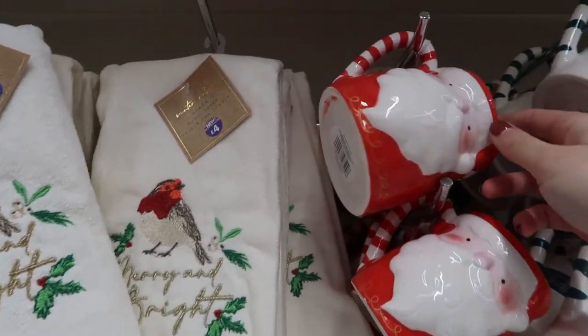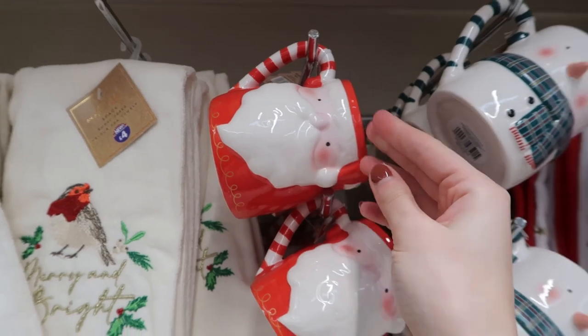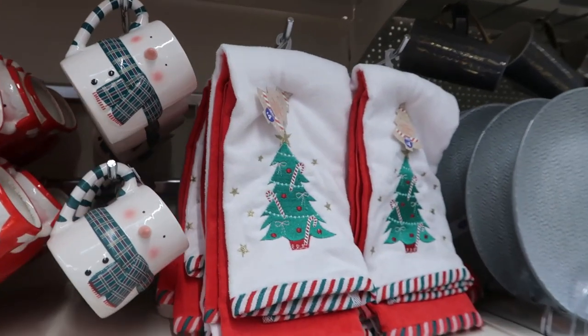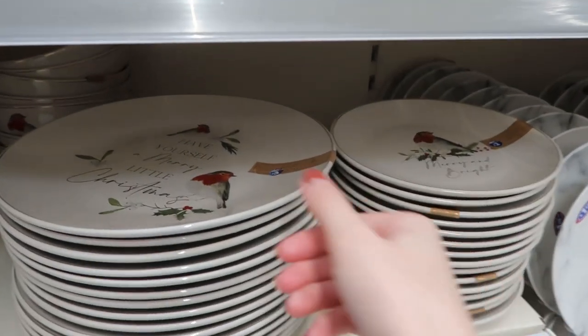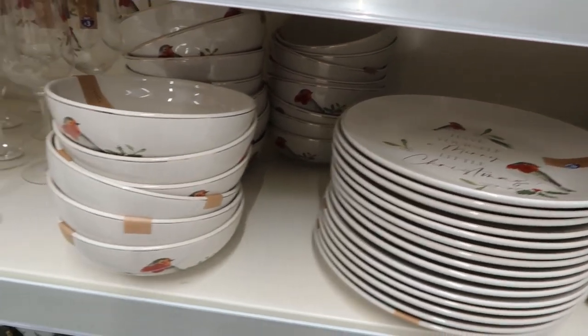And then this is the kitchenware for Christmas. So they had a few mugs for £2.50. I love the snowman one. I thought the snowman one was really cute. They have lots of tea towels, plates, cups, and some designs are a little bit different. So some have robins on and some have Christmas trees on and things.